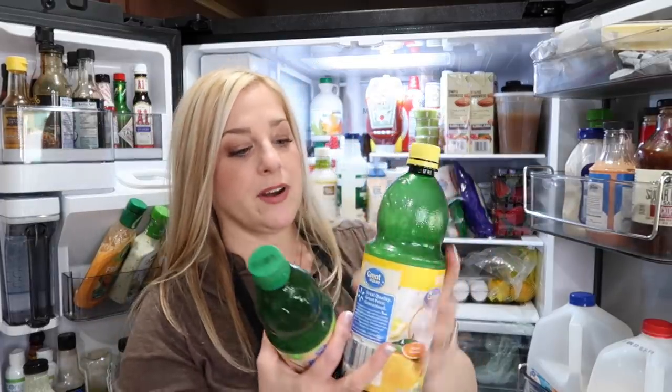Another thing I always keep on hand is lemon juice and lime juice. I also will put some lemon juice, or you can use vinegar, to make buttermilk. I never have buttermilk on hand. Anytime a recipe calls for a cup of buttermilk, I will use a cup of normal milk, add some lemon juice in it, or you can use vinegar, and it will create buttermilk for you.